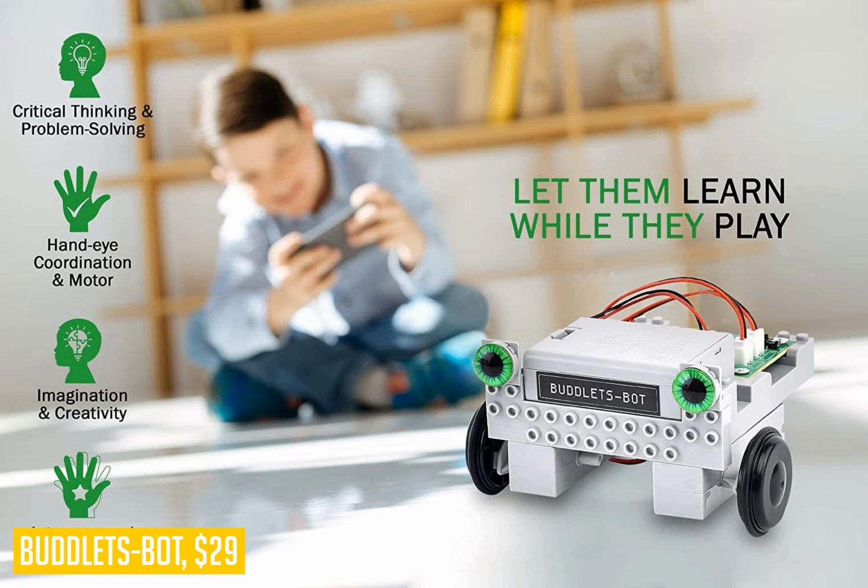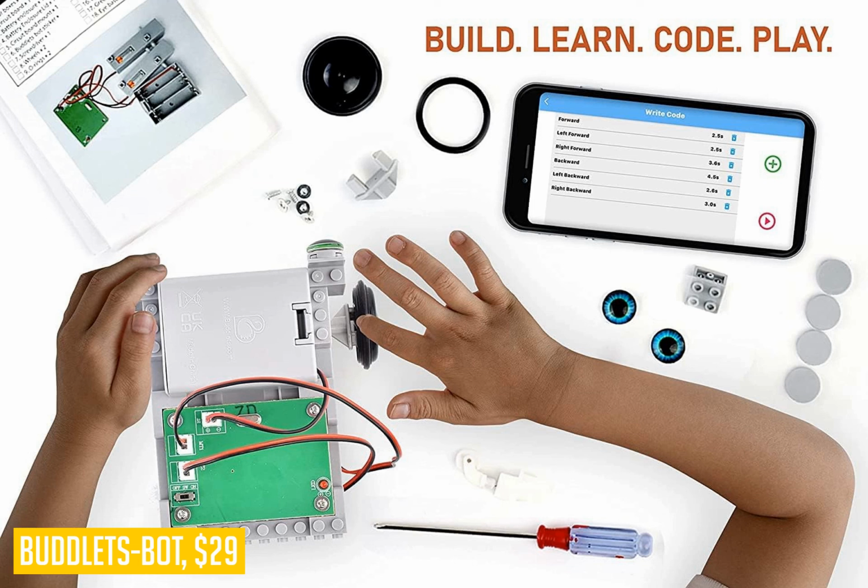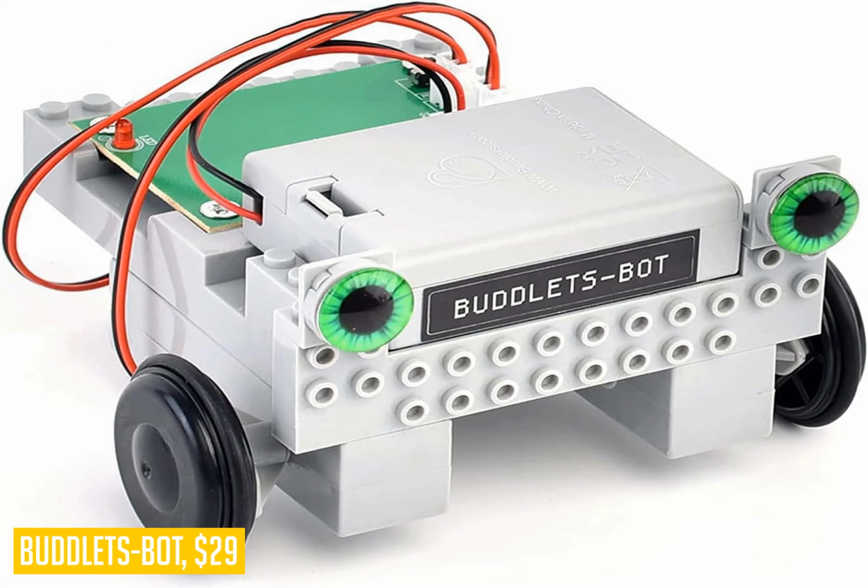Personalization at its finest. Not only is this robot lightweight and easy to carry, but it also has a multifunctional capability. It can transport lightweight objects to your programmed destination. It adds an extra level of excitement and practicality to this amazing toy.